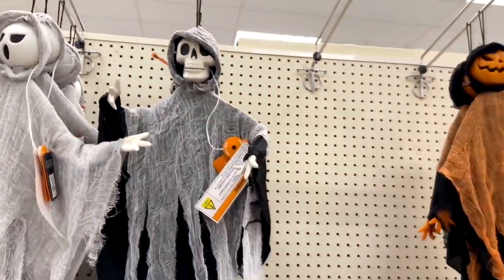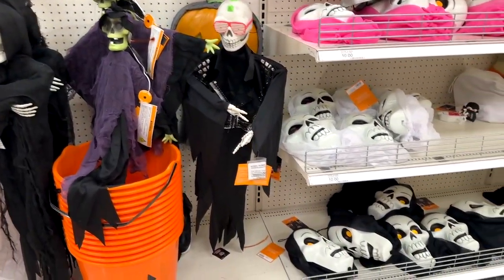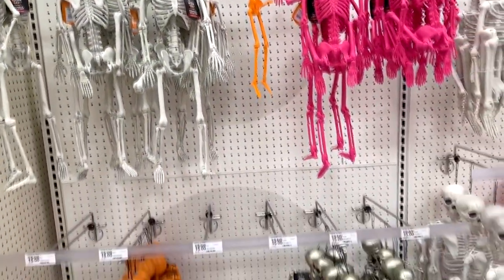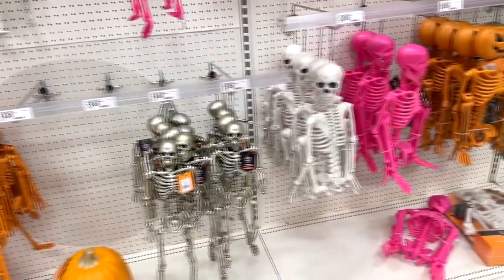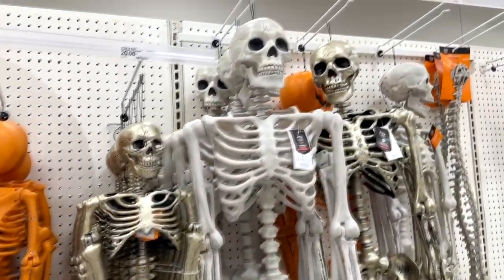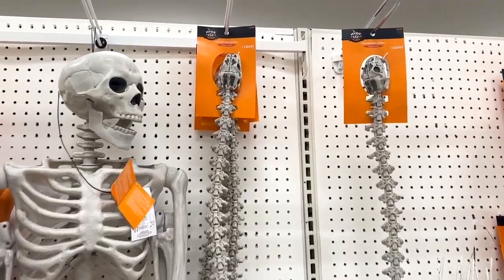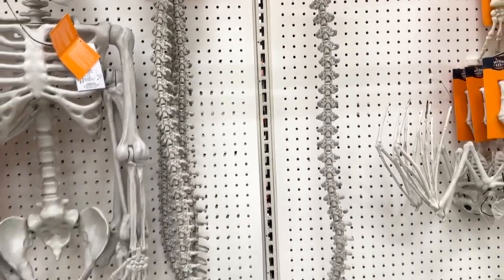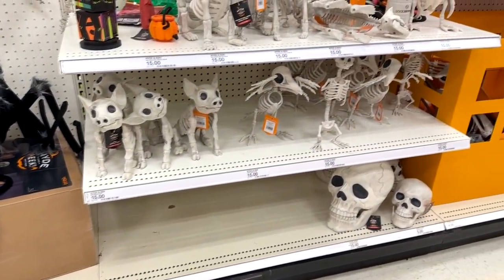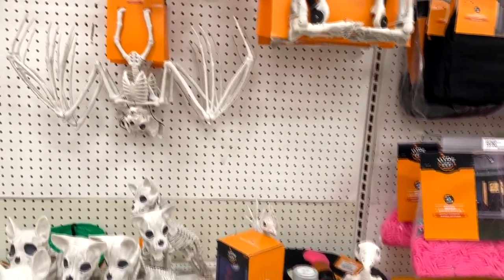But they've got a lot of these little hangy characters that you can put on doors or hang from banisters and things like that. And skeletons galore. Skeletons of all sizes and shapes and colors and styles. Even a snake skeleton right there. I didn't know snakes even had skeletons. I don't know that they do. But then they've got pigs and birds and cats and just all kinds of stuff like that.